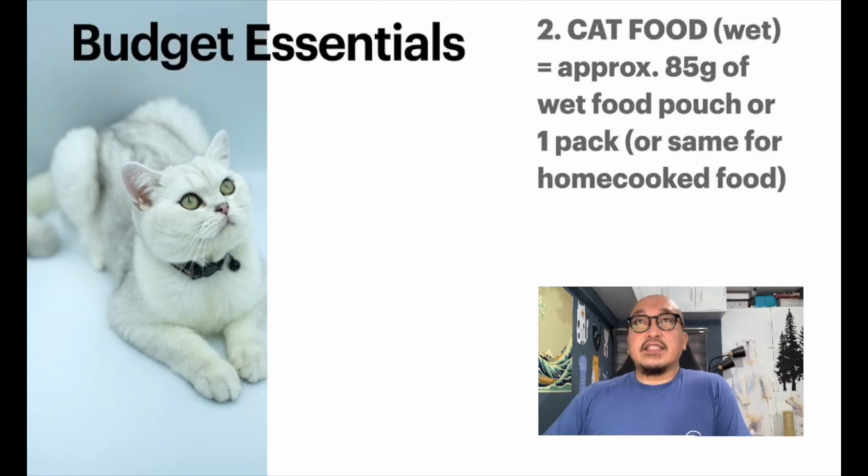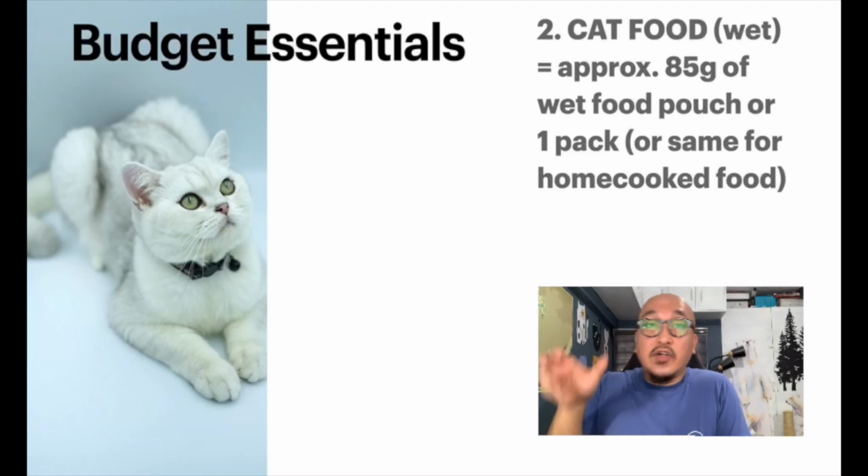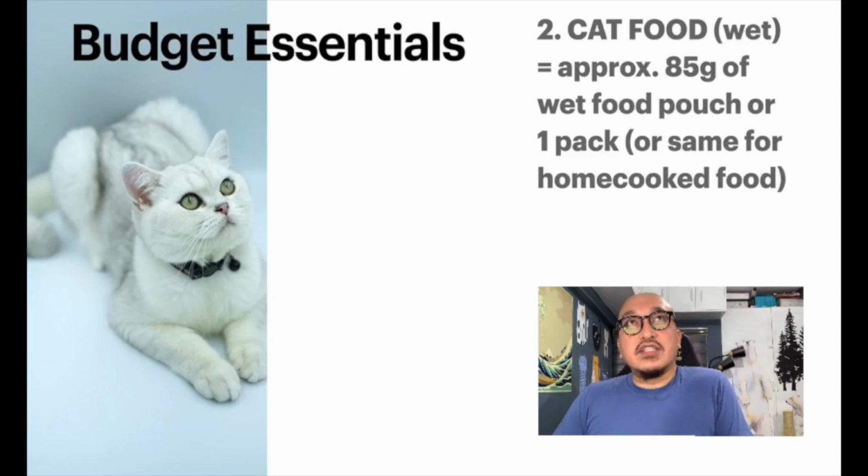Okay, next, the second one is about cat food that is wet. And for wet food, you might be surprised that it's actually a bit higher. Well, the thing with wet food is that sometimes it also contains gravy or sauce and other materials. So it's not 100% pure protein or meat. That's why it's a bit heavier. And usually the recommended serving of wet food for cats is 85 grams, which is one pouch of wet cat food. Or you can just say about 85 grams to 100 grams of home cooked food.